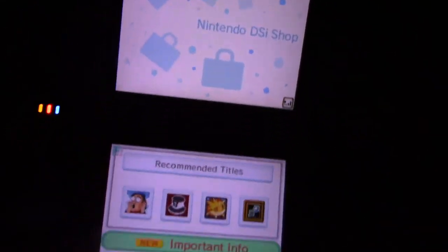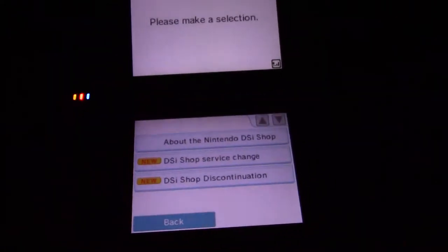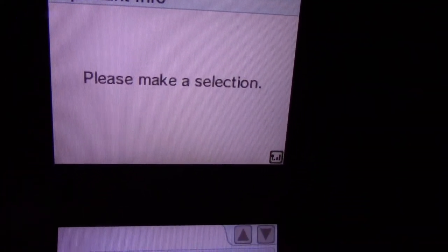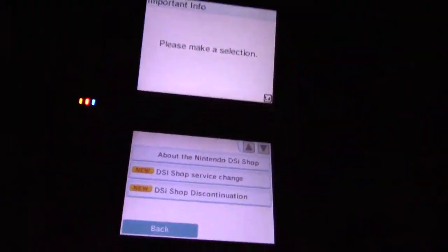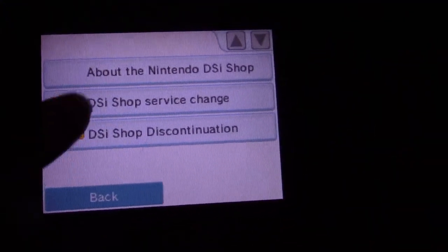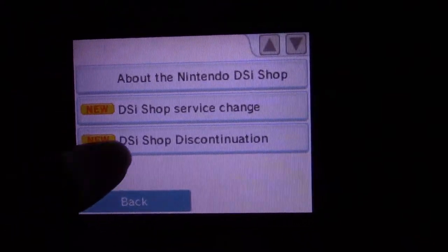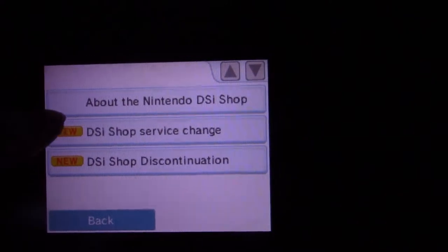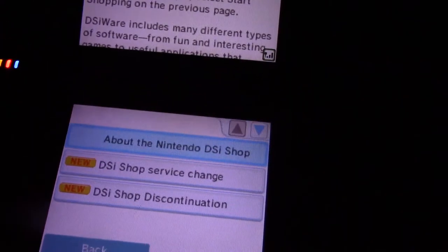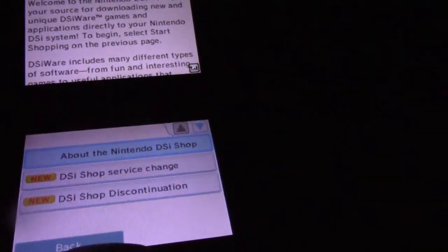It takes a long time to load. I'm not editing this as far as load times are concerned. On the top it says important info, please make a selection. And on the bottom of the screen it says about DSi shop, DSi shop service change, and DSi shop discontinuation. I like how it's about the DSi shop and then we're ending it. Maybe that's just because I didn't get onto the DSi shop all that much, as I would have otherwise.